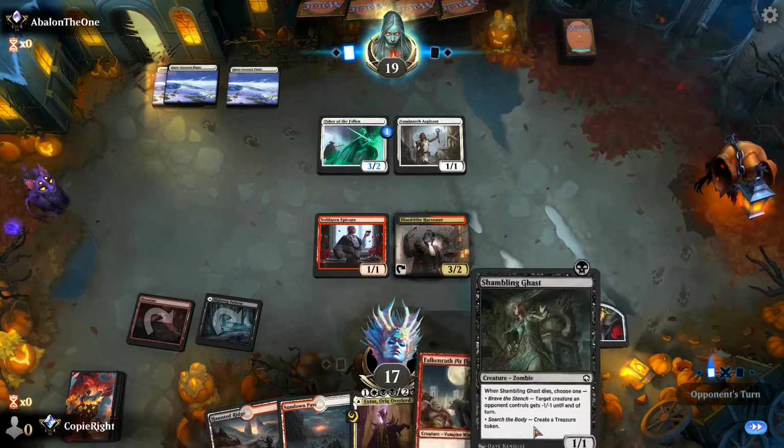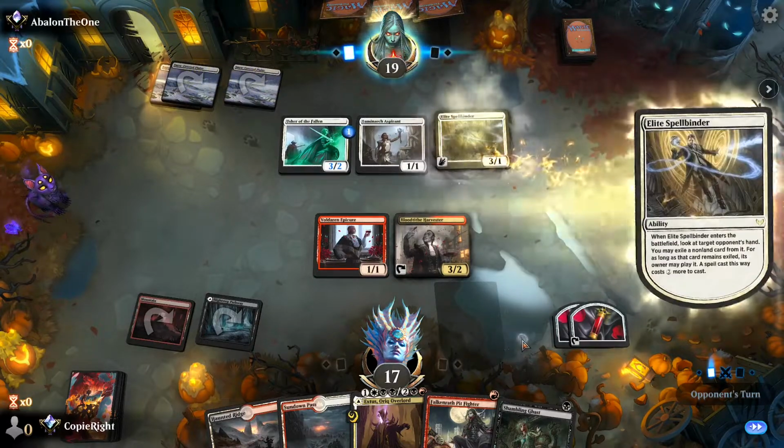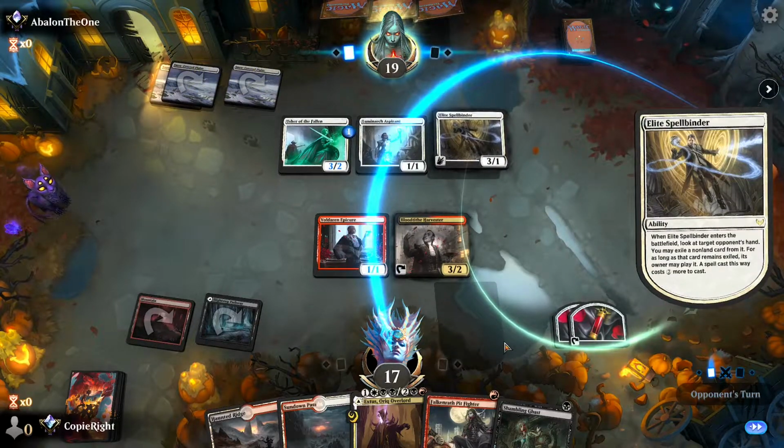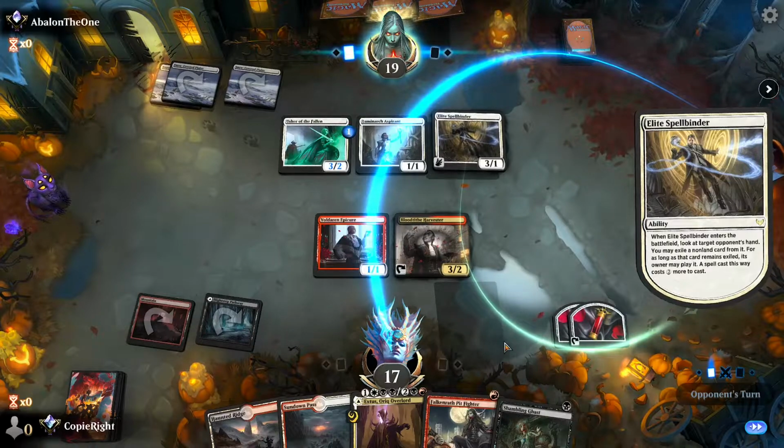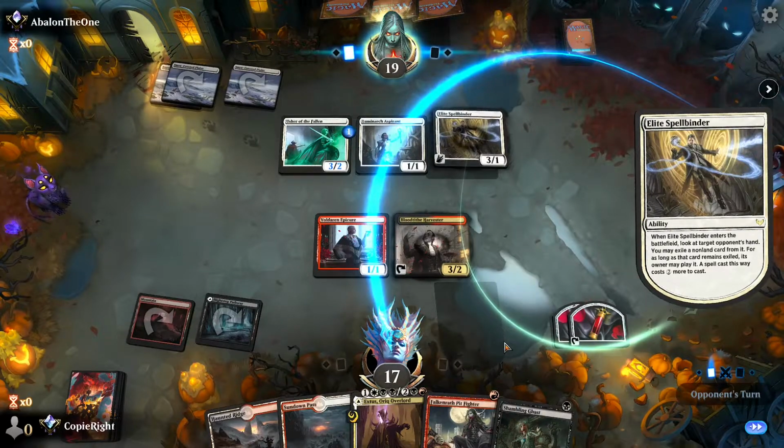Next turn we can double spell here. Maybe if we draw another land we can even use the blood tokens for it. Oh, opponent goes for Spellbind. This is not the worst. Not the worst decision from my opponent.